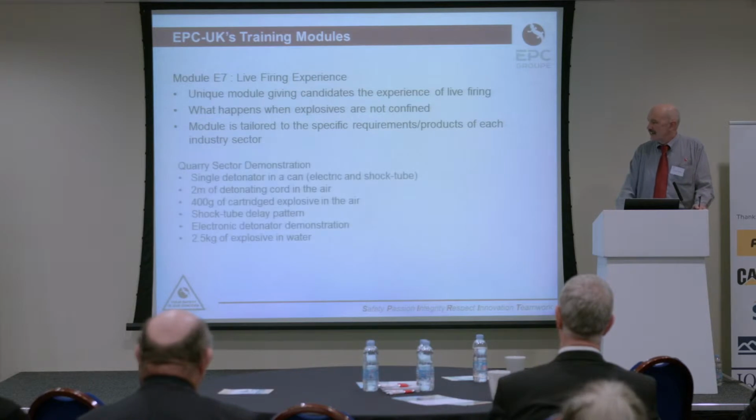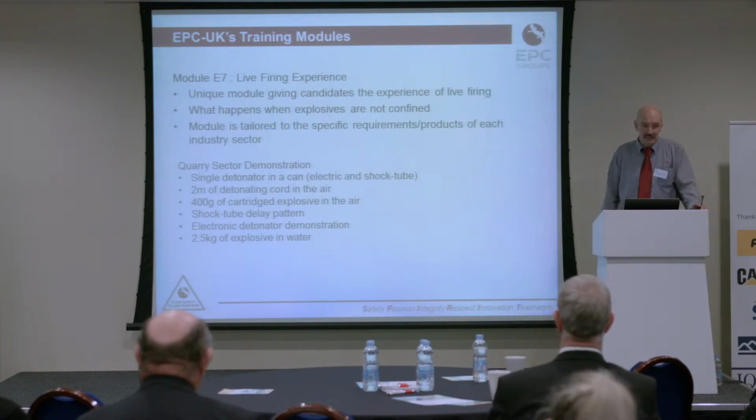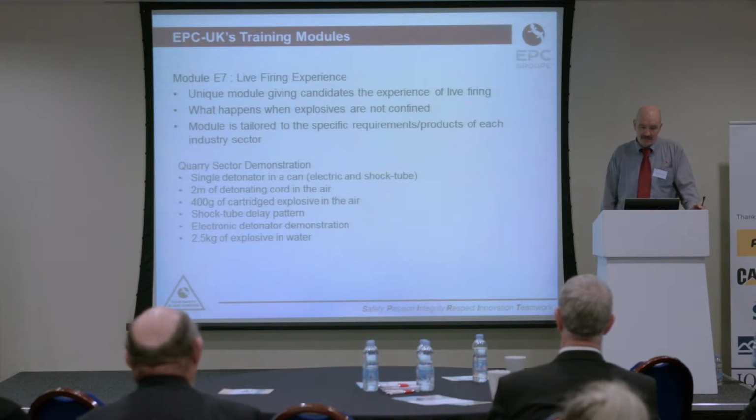So for the quarrying sector, we fire a single detonator in a can, both a shock tube and electric detonator, 2 meters of detonating cord in the air, 400 grams of cartridged explosives in the air. They fire a shock tube delay pattern as an electronic detonator demonstration, and the grand finale is 2.5 kilograms fired underwater in the pond, which if they're standing downwind, they all get wet afterwards. And people are always astonished. I always ask people, how high do you reckon the water's going to go? And they always get it wrong. No one ever can guess how high it's going to go.